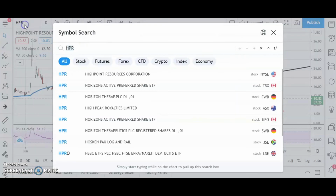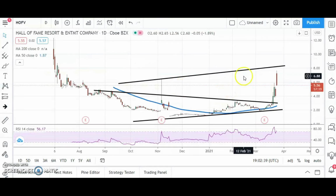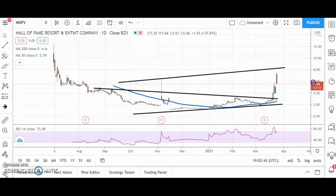Moving on to a stock where I questioned the reason for people buying into it a little while back, but Hall of Fame Resort and Entertainment clearly has the possibility of being a post-COVID, post-pandemic winner. We managed to gap up today and nearly touched the implied channel there, an implied target at $8.30 plus. That should hopefully be hit over the next few sessions, or at least the next couple of weeks, especially while there's no end-of-day close back below the floor of the overnight gap at $5.30. So a pretty good risk-reward situation above $5.30, looking for $8 plus on Hall of Fame Resort.